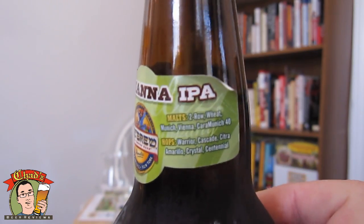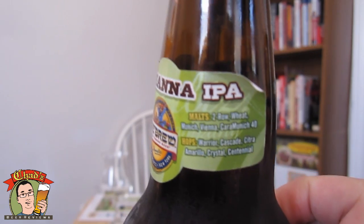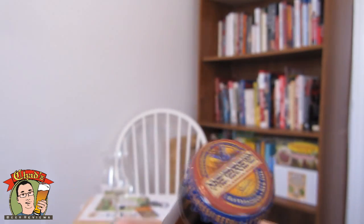For malts, we got 2-row, wheat, Munich, Vienna, Cara Munich 40, and hops, Warrior, Cascade, Citra, Amarillo, Crystal, and Centennial. It poured a dark color at first, but now that I'm holding it up to the light, it's a little more of a bright orange. Not sure what it looks like on camera. Kind of just straight up orange, with a slight burnt umber, brownish tint to it. Nice, about a 2-finger creamy white head on there.